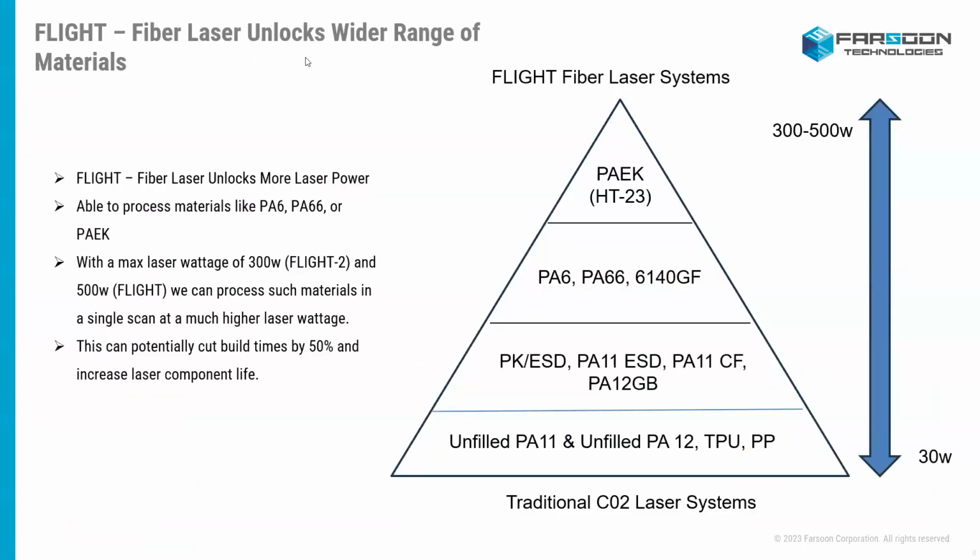So using a fiber laser unlocks more laser power, which allows us to more easily process higher tier engineering grade materials. Traditionally, to process materials like PA6 or PA66 or PEC, which need higher energy densities at the part bed, a double fill scan would be needed, as most CO2 lasers can only safely reach about 100 to 120 watts on a single pass. So this primarily increases build time and laser life usage.